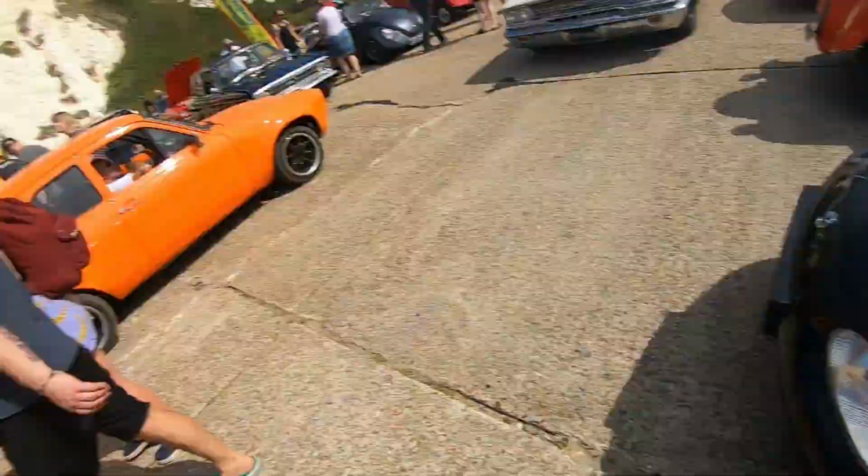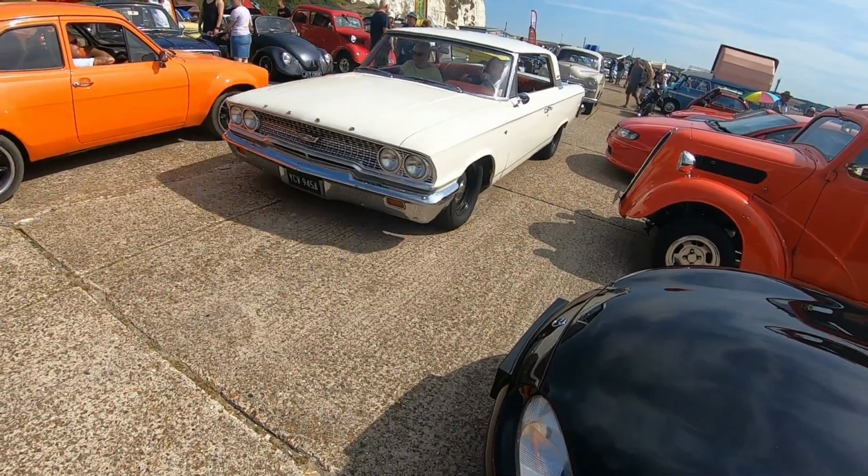Hopefully by now you would have seen the video that I posted of clay barring it, or I'll be putting it out next week, either way. So I'm just going to have a walk around, something a bit different. I'm going to walk around and just show you the range of cars here. Let these people through first.